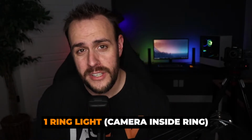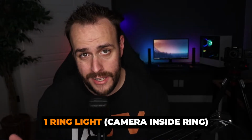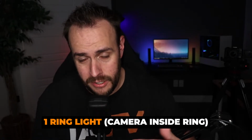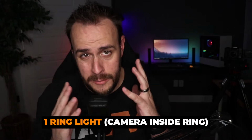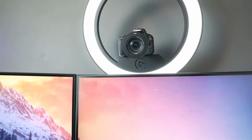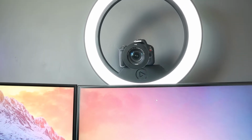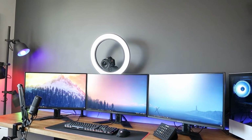The point of using a ring light is to have your face evenly lit. Hence why these lights are very popular for creators who are doing things like makeup and beauty, where you want every part of your face evenly lit. That's made possible because your camera is mounted inside of the ring, so you're looking directly at the light when you are talking to the camera.